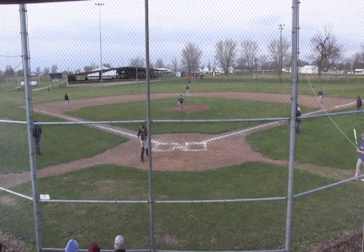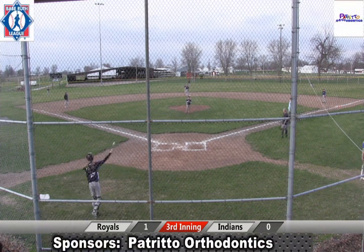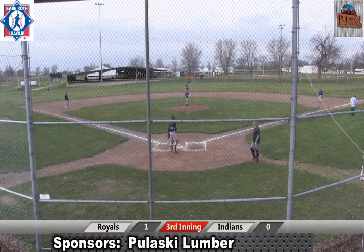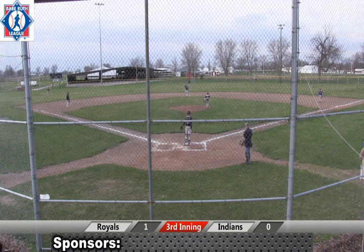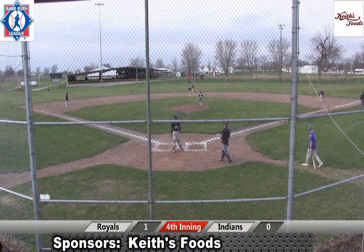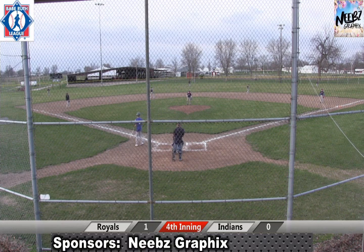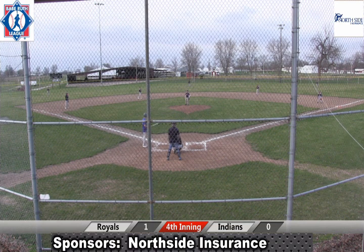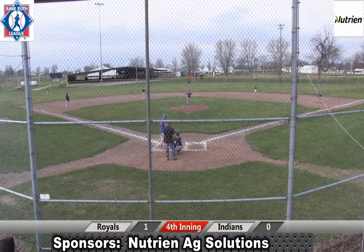New pitcher in the game for the Indians as Aiden Fowler takes the mound. 1-0 is our score here in the top of the 4th as the Royals lead the Indians. Coming up for the Royals will be their 4, 5, 6 hitters as Caden Glosser, Colin Batterson, and Max McCoy. Caden Glosser has the only hit of the game, beg your pardon, has the only hit for the Royals. Indians have a hit now. And Glosser has scored the only run as well.